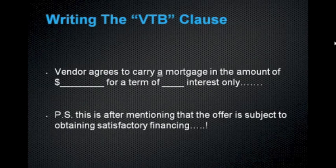But you notice I said vendor agrees to carry a mortgage. So the vendor, when he accepts your offer to purchase, has accepted that you need financing, that you're going to go out and apply for financing, and naturally this offer is subject to you obtaining satisfactory financing to your sole and absolute discretion. And if this means that I'm looking for financing to obtain 100% financing, and he's agreed to that, well, he's agreed to that.